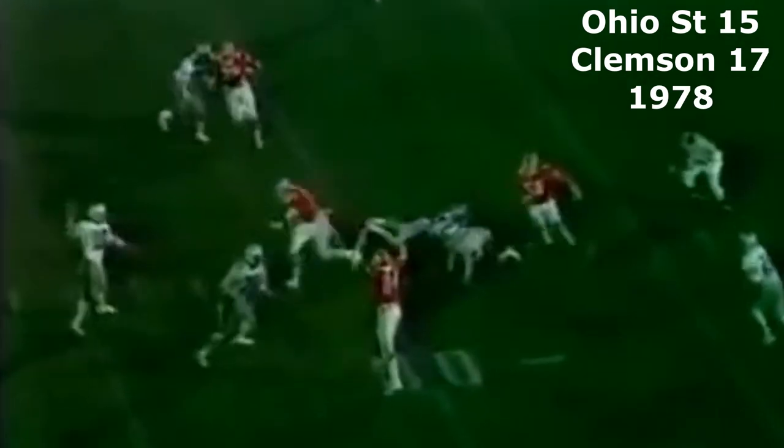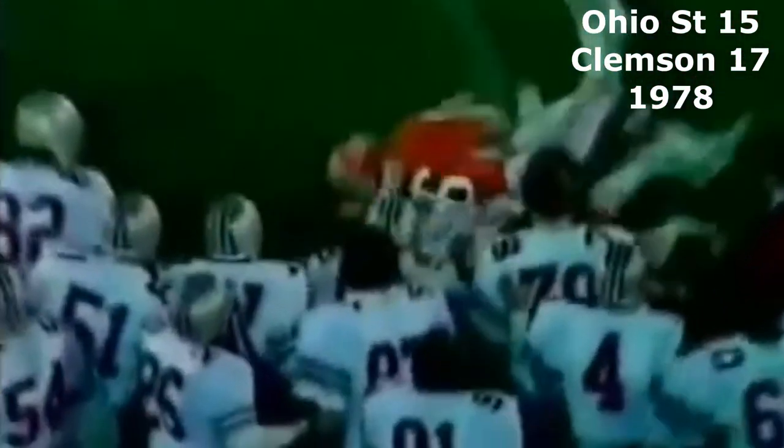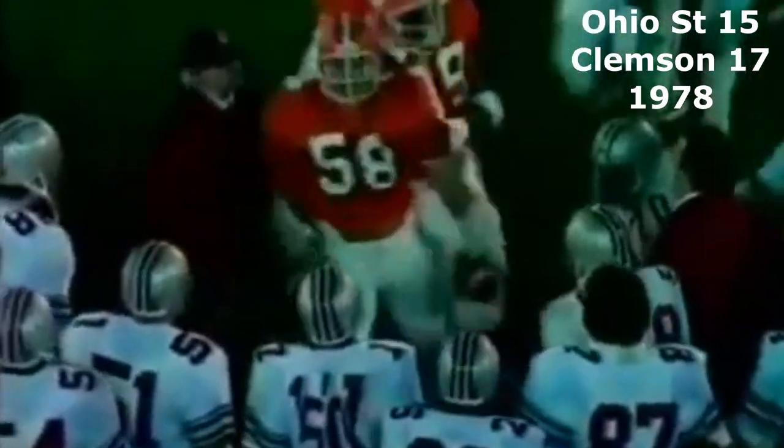Schleister looks at Donnelly. Throws it short. It's intercepted. Charlie Foreman, the middle guard, intercepted it. Schleister looked into the middle of the short man, and he threw it right in Foreman's hands. The first turnover by Ohio State.